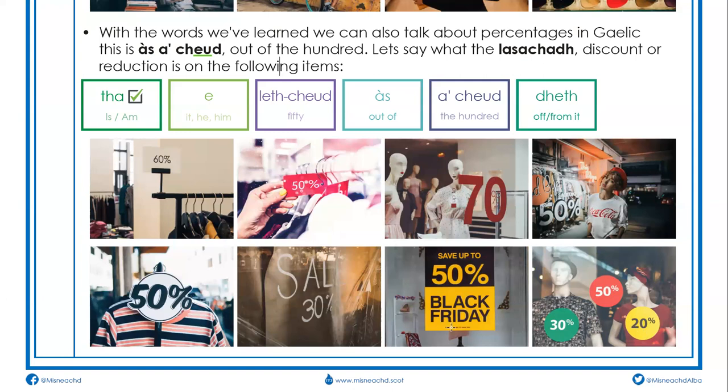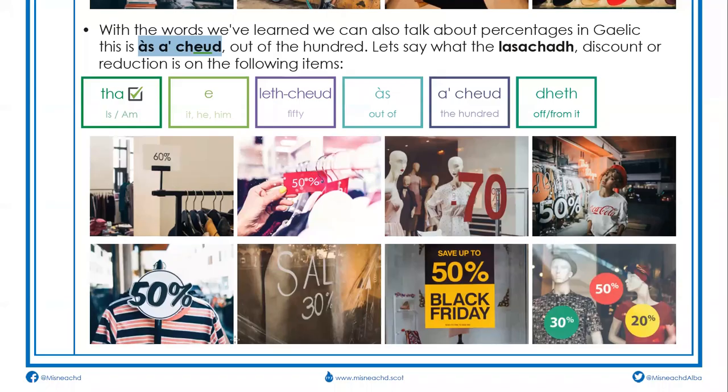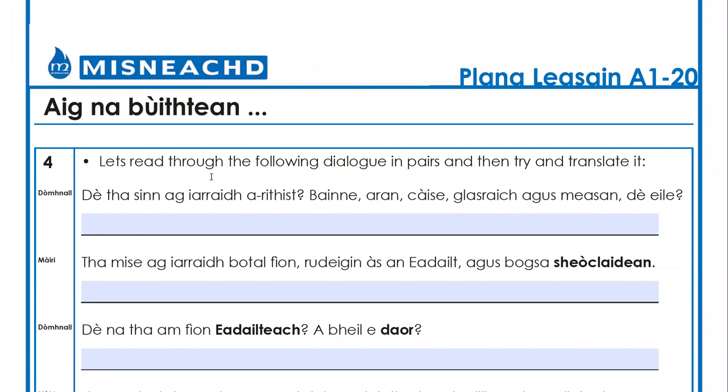So that's just a wee additional thing we can do with the numbers we've learned. And as I say, you might not talk about this yourself, but you definitely hear 'as a hiad' an awful lot in the news, talking about percentages, that type of thing. So it's worthwhile going over that, just so you're familiar with the concept. And again, it's revision for the numbers we've seen before.